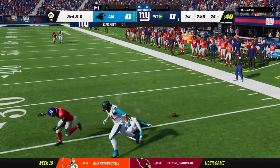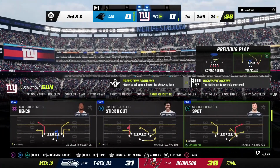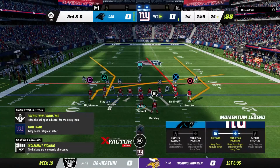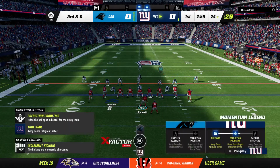They try to throw on second down, but this one is incomplete. The defender certainly didn't forget about him leaking out of the backfield. There was a guy ready and waiting to pick him up in coverage, and that throw had no shot. So after the second down incompletion, they'll come up now against a 3rd and 6.